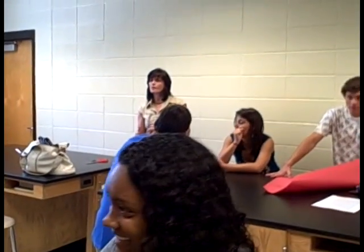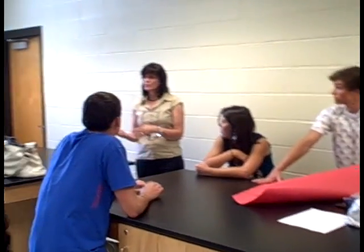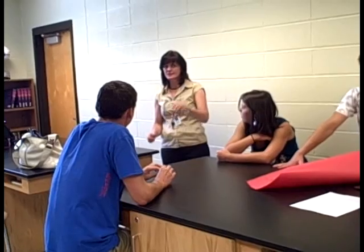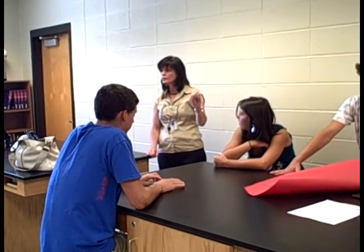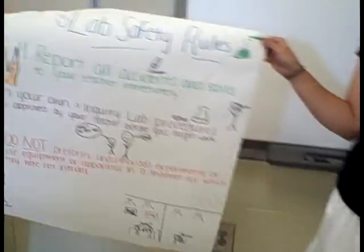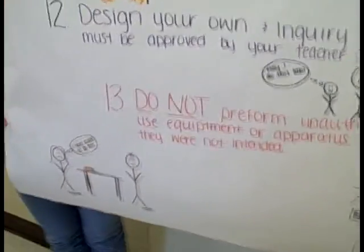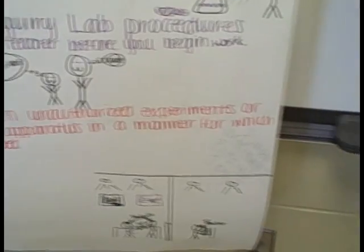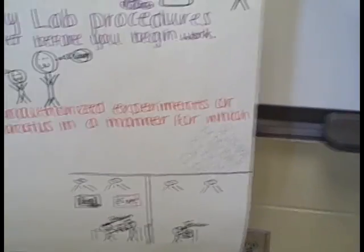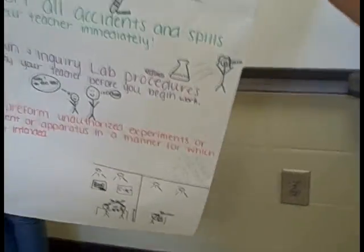If I could interrupt for a second, I will often give you an open-ended lab, which is a lab where I give you a purpose, but you have to figure out how you're going to do it. That's what that means. Design your own lab. You have to get permission before you start. Number 13, do not perform unauthorized experiments or use equipment or apparatus in a manner for which they were not intended. Don't abuse the equipment.